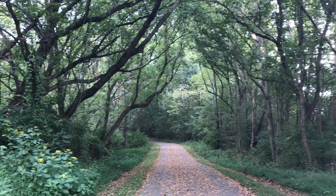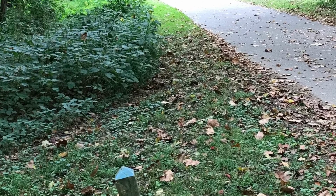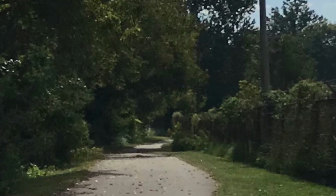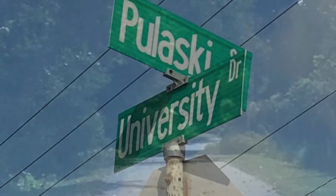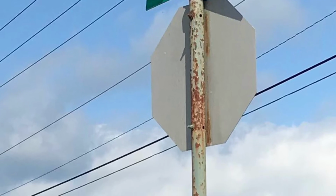And as you see here, it is almost fall. There are mile markers. You'll see joggers, hikers, walkers, and bicyclists and strollers. So here it is, the Riverway, and it does connect with Wildwood.